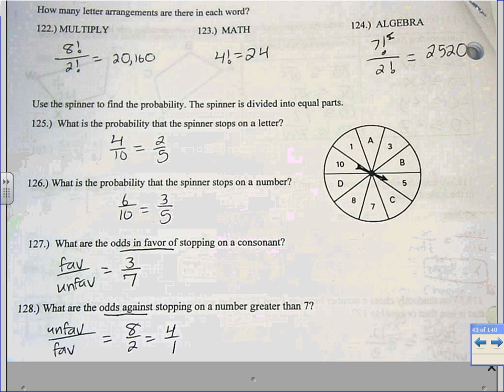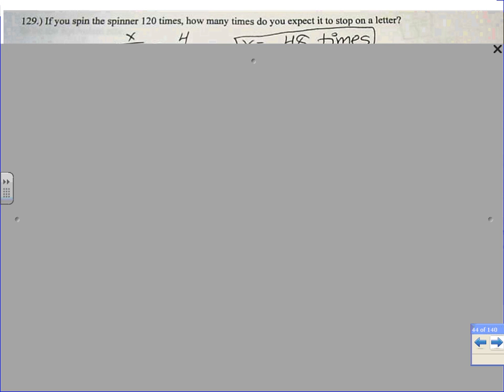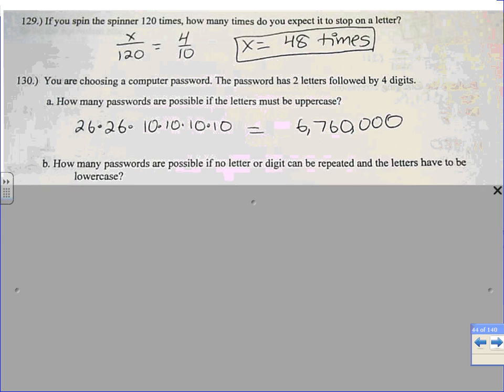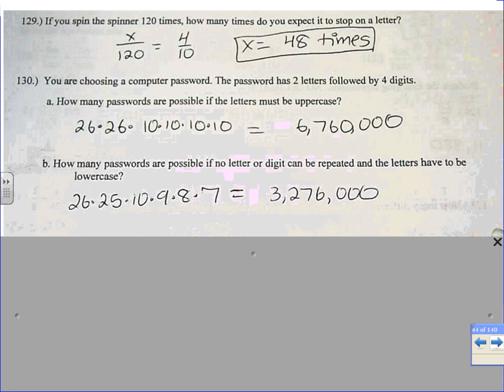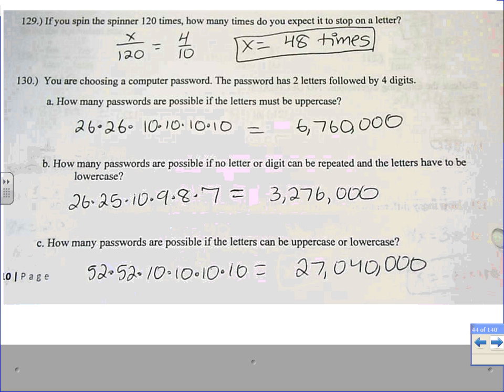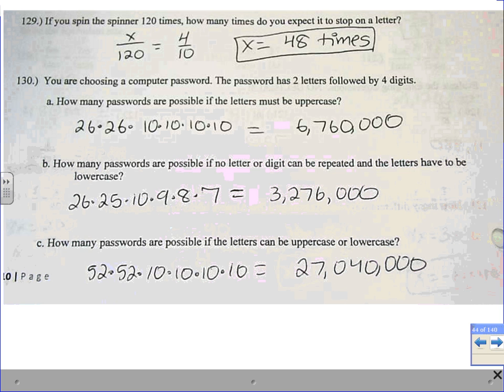Okay. All right, 129, 48 times. 130, part A, 6,760,000. Part B, 3,276,000. Part C, 27,040,000. Okay, questions, repeats. Emma H.